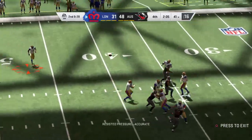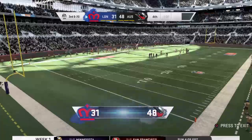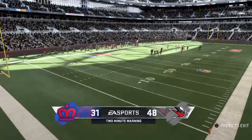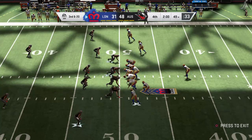Ebner looking to throw under pressure. And goes down to the 15. And we have reached the 2-minute warning now. So if the Monarchs want to win, they got to act now. You got to drive down. They got to drive 51 yards down the field.